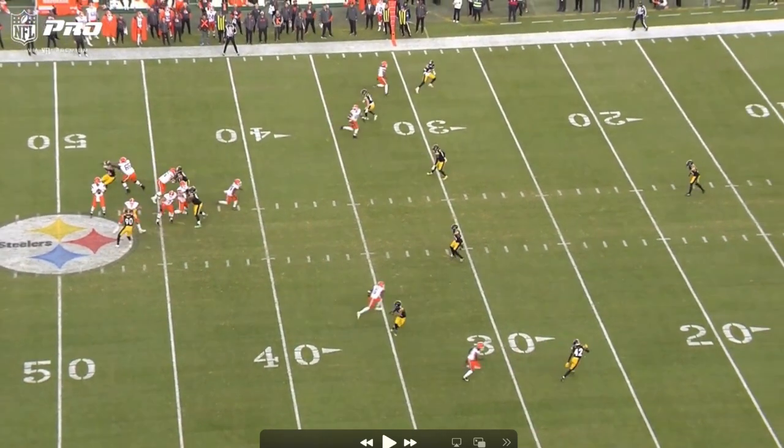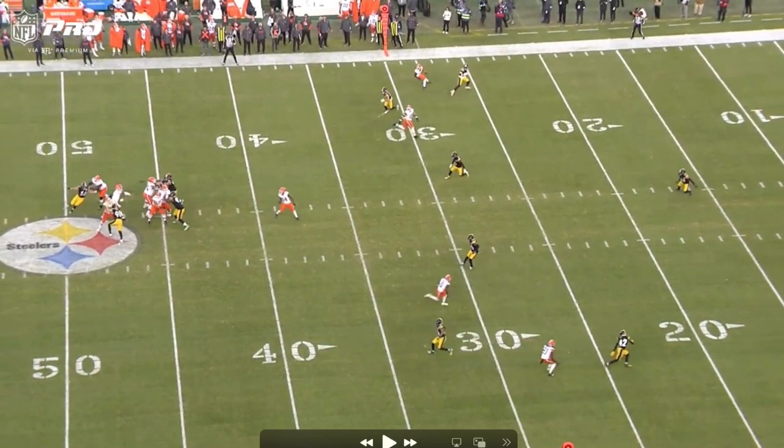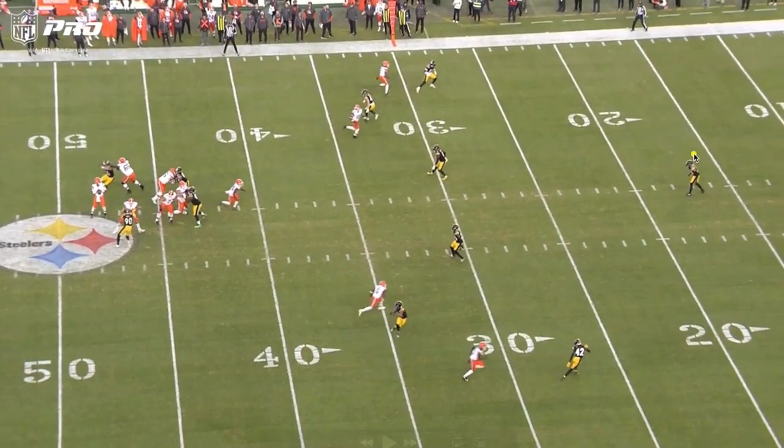So Winston drops back. You can see the verticals. He decides on this one, maybe because Fitzpatrick is sitting on the opposite hash. At this point, he's kind of decided where to throw, and maybe because of his positioning, he decides that he wants this seam route right here.